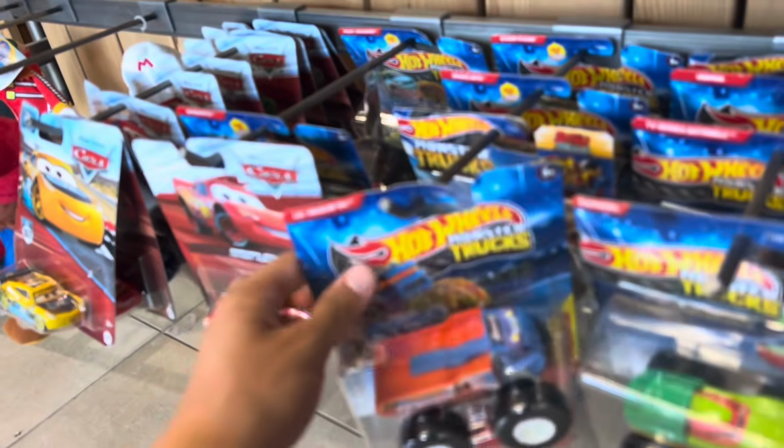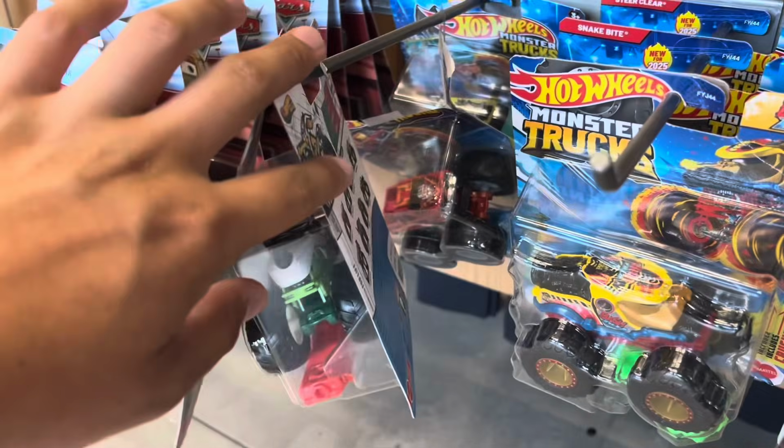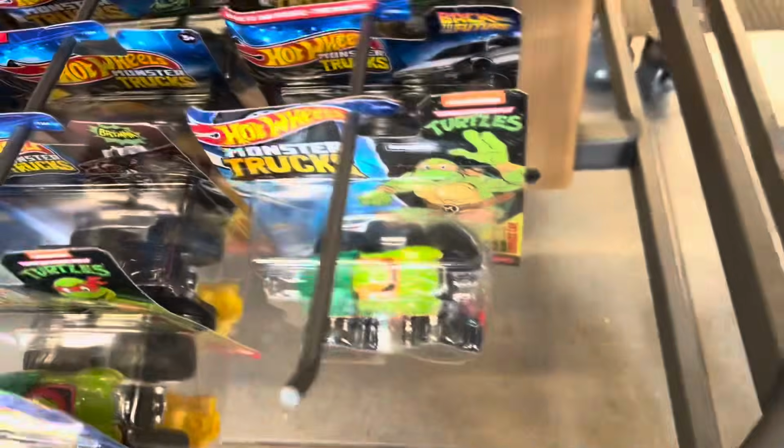They actually have a decent amount of stuff. I don't see the Bigfoot treasure hunt case. This is like the case after with, actually, no, this is the one with, yeah. It's the case after. Look at the SoCal Crusher back there. Carts coming undone. They have the DeLorean.